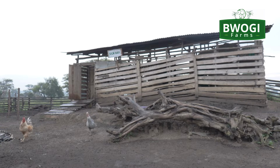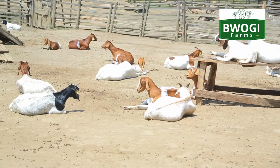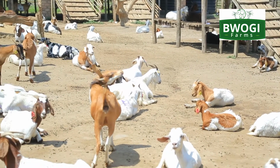Still on hygiene, every time you keep your goats on the ground, and especially, for example, the exotic goats, you are keeping them in close touch with the germs you're trying to run away from.